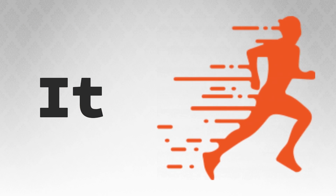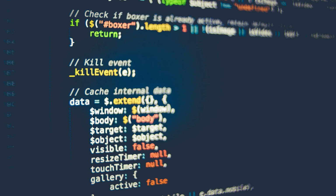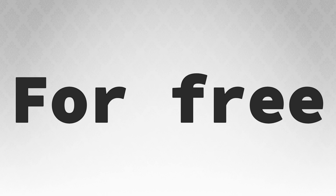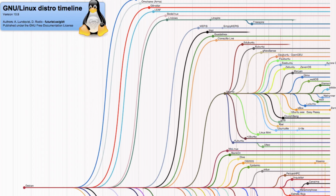Meanwhile, Linux gives you a system that's light, secure, and 100% in your control. It runs on almost any hardware. You can theme everything. You can open the source code of your OS and you can install it for free without giving anyone your personal data. Sounds good, right? There are hundreds of Linux versions, called distributions, or distros for short.